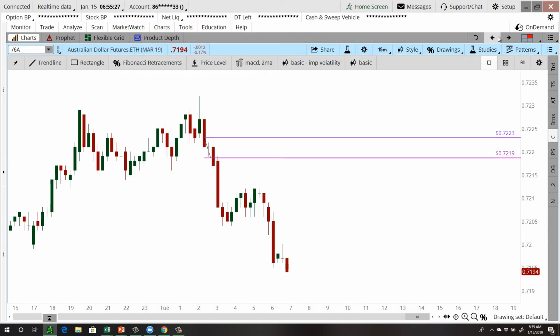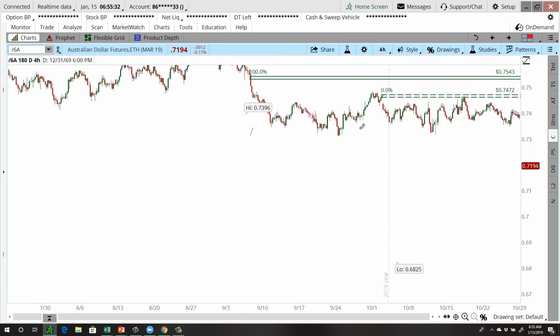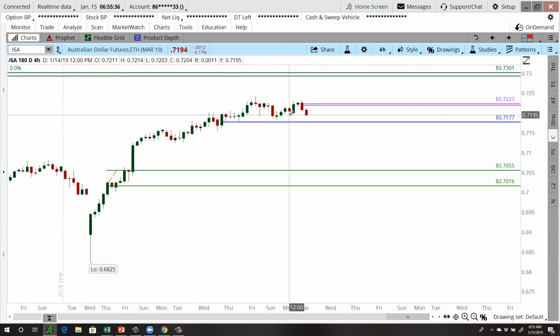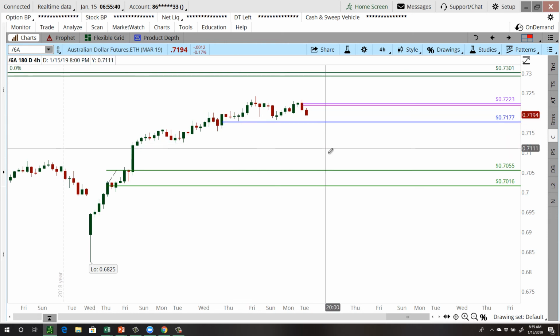Now, we may not get to that level because we may break down. And if we break down, there is a breakdown level down below us. Now, remembering my rules on a breakout, I need some basing before the level, and we are getting a little bit of basing. We got a little bit here, a little bit right there. I'd love to get some more basing before the level, and then I think there's clear room for price to make it down to here.